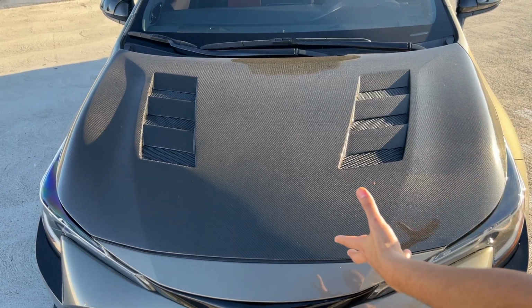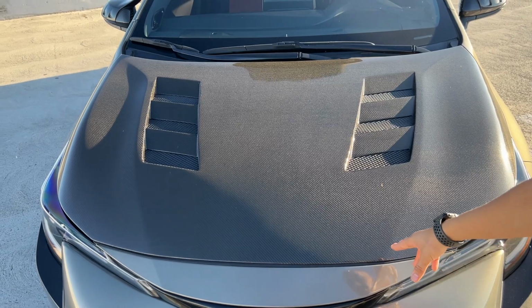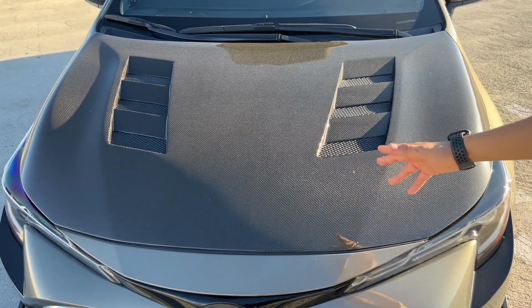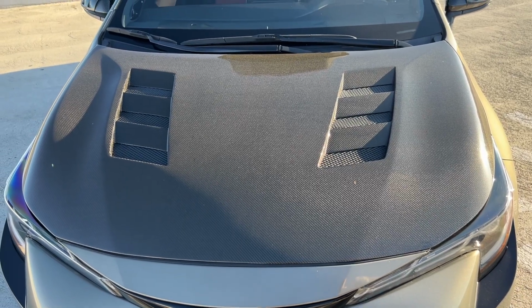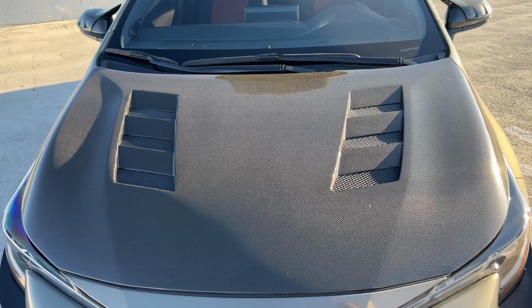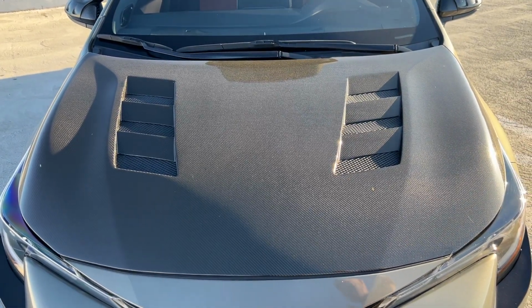This is actually one of my favorite mods to the car because it gave it a different look. It's honestly pretty close to the color. That's why I didn't color match it. It looks pretty cool with that two-tone look, and those vents are really what caught my attention. I don't know if I wanted to go with vents or not, but I ended up deciding to go with vents. I did get this from VIS Racing.